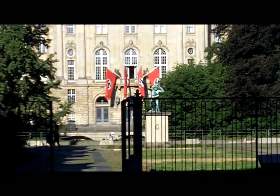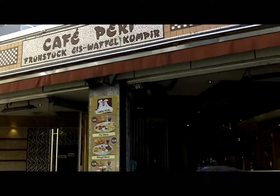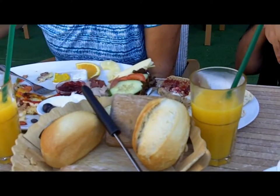Now it's time for breakfast at Cafe Perry. So we're having breakfast here at Cafe Perry here in Berlin, and it is a delicious breakfast, huh, Tim? Mm-hmm. Tim's even eating an omelet, and he doesn't even like eggs.